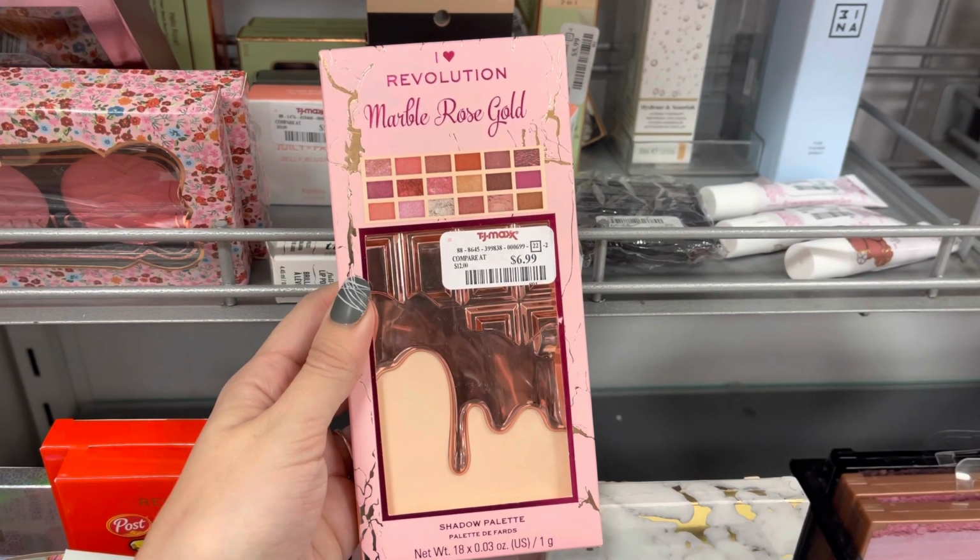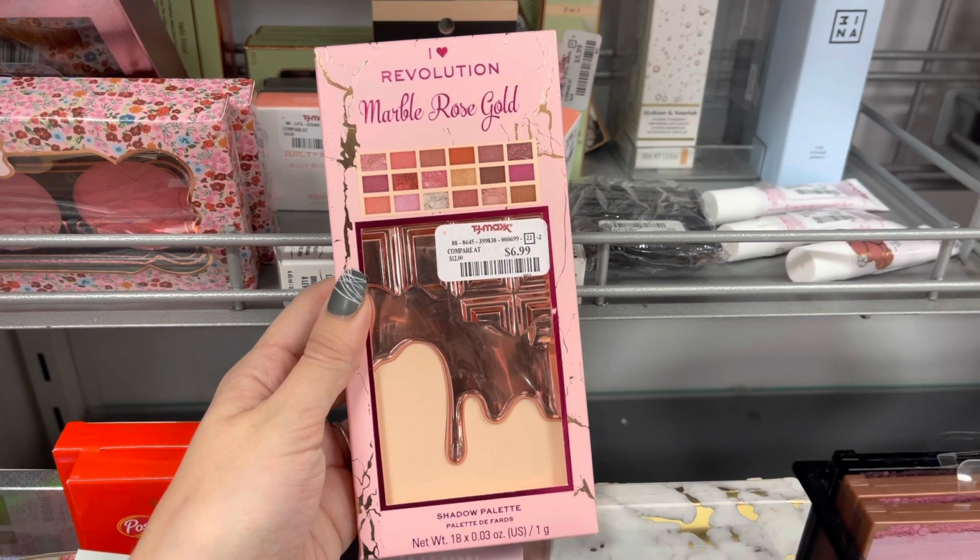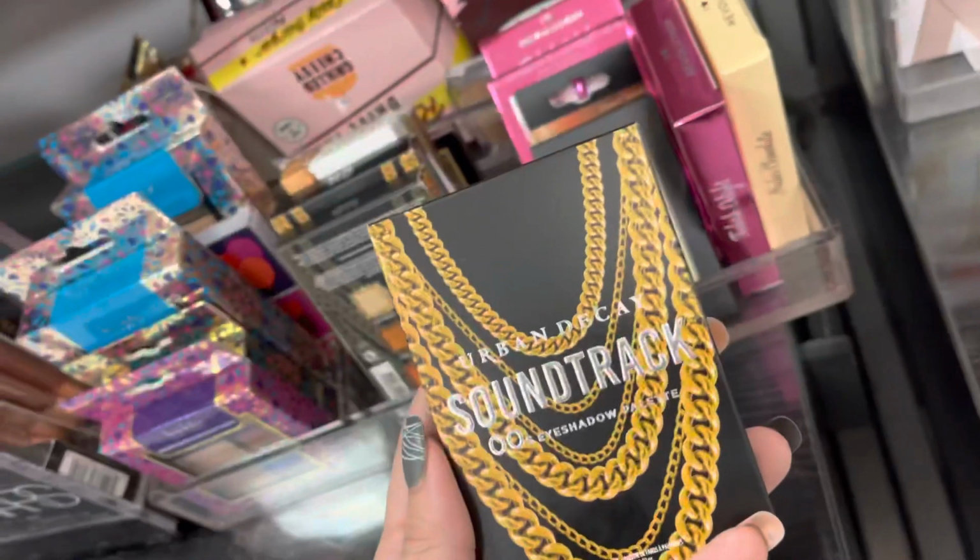Now we are back with some I Heart Revolution. This is the Marble Rose Gold, and actually this is a discontinued product. They no longer have it for sale on their website.